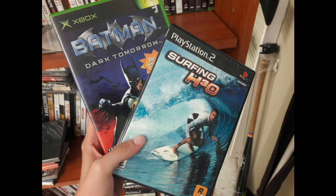Let's see. Stolen! Wow. So I did pick up two games. The two games are Surfing H3O and Batman Dark Tomorrow. Those are two awesome games that I personally am trying out right now, and I'm liking them. Batman, I always like Batman games. I beat Batman Arkham Knight, got the 100%, and any surfing game, they are fun to play. I don't know why, they just generally are fun.